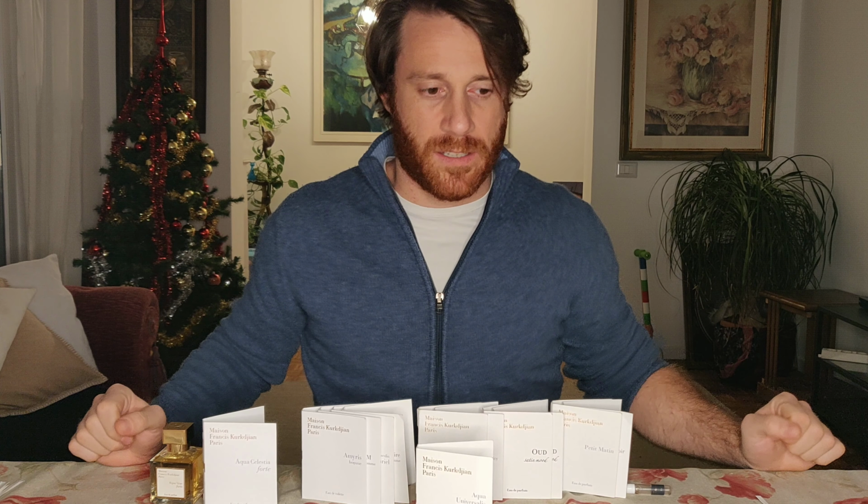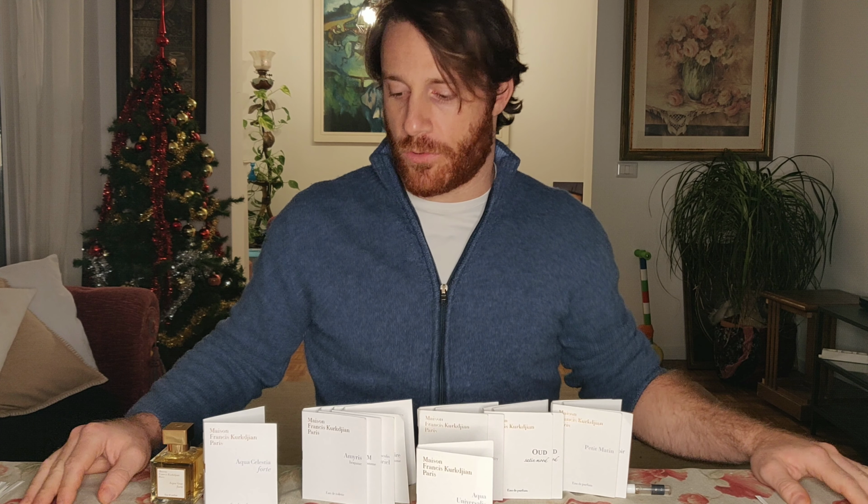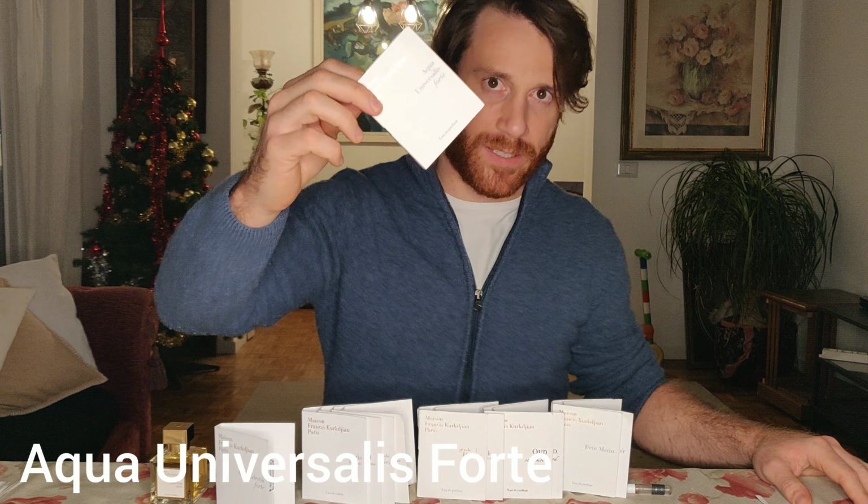It's clean, it's musky, a little bit floral, but mostly it's all about those lemons, limes, and grapefruits in general. Okay, so extremely citrusy. Next we have Aqua Universalis Forte.